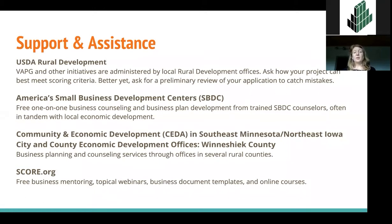Also, many of these programs will allow you a preliminary review. So if the clock's ticking and you can get this done before deadline, ask how you can have it reviewed by somebody who might also be part of the scoring. I don't think that's necessarily a conflict of interest, but if they can advise you on how to go after better scoring, it pays to have that done so that they have time to do it before deadline.